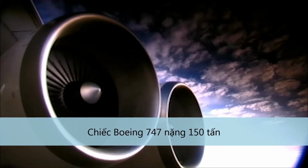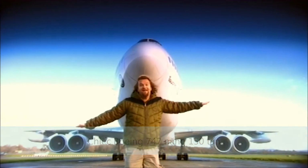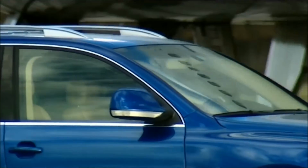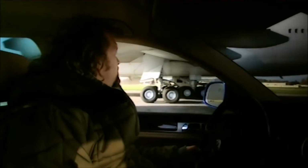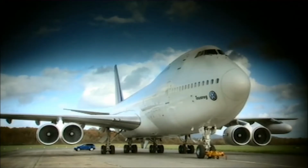A 155-ton Boeing 747. It's got a 200-foot wingspan. I sized up the enormity of what we were intending to do. Pull a jumbo jet with a family 4x4. I'm not sure it's going to do it, you know.